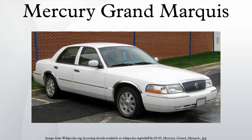With the phasing out of the Mercury brand following the 2010 model year, a limited run of 2011 models were produced. The last Grand Marquis rolled off the assembly line on January 4, 2011. It was the final Mercury vehicle produced.